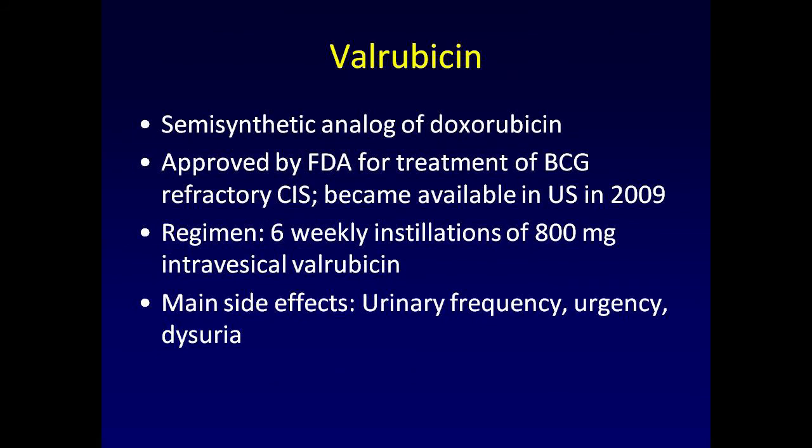What is Valrubicin? This is an FDA-approved treatment for BCG refractory CIS. This was approved for patients that have failed BCG, either 1 or 2 courses of BCG, and only have CIS in their bladder. So if you have a high-grade tumor, T1 tumor, with CIS, this is not FDA-approved, Valrubicin. It's only approved for CIS after BCG failure. Once again, this is 6 weekly instillations of 800 milligrams. The side effects to this are urinary frequency, urgency, and dysuria.